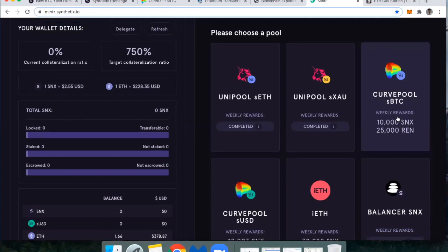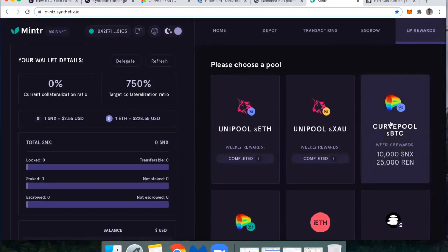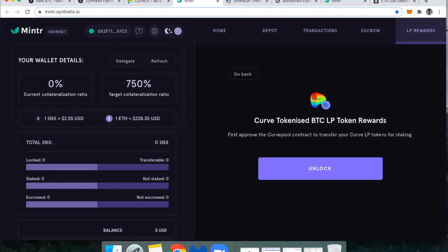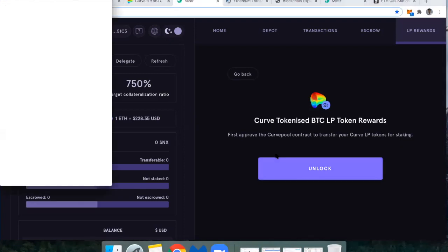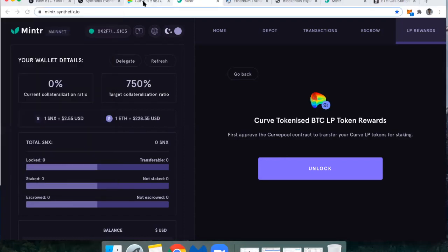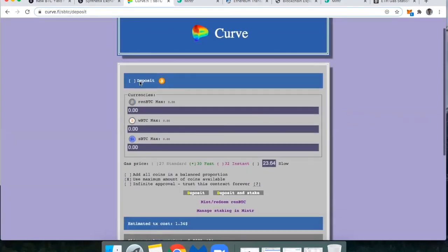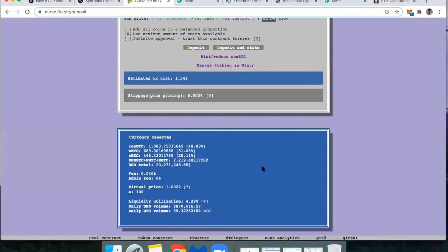So these are 6 of them, and they label them as LP rewards. Click on the Curve Pool sBTC. Interesting. Okay, let's go ahead and try this just to see what happens. Actually, while we're waiting for that to load, if we go back to this, you notice now that I no longer have that right-hand side of the Curve interface that shows my share of the pool.